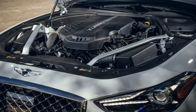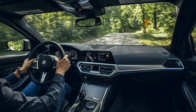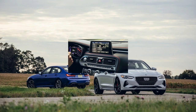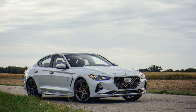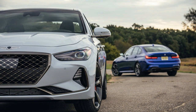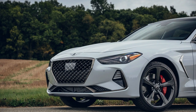If you need the most impressive and most competent G70 in the lineup, and obviously you do, there's no substitute for the twin-turbocharged 3.3-liter V6 engine. We'd pay extra for the Elite bundle, which includes rain-sensing windshield wipers, parking sensors, a heated steering wheel, ventilated front seats, and a wireless cell phone charging pad, but we'd leave the 3.3T G70 for the most part for what it's worth.